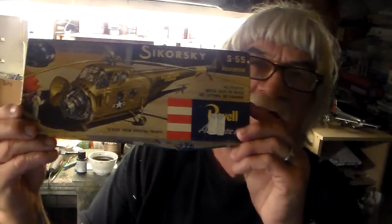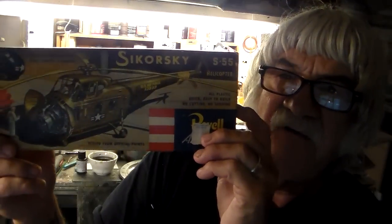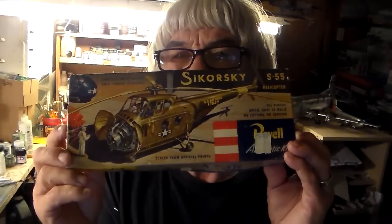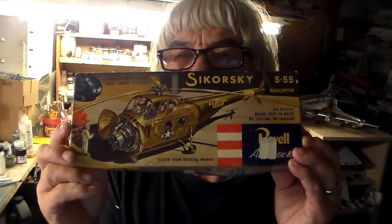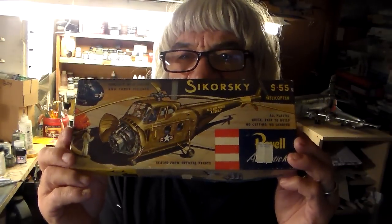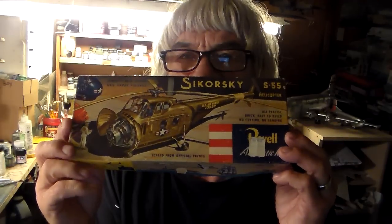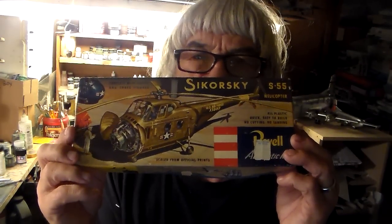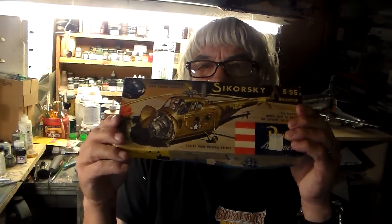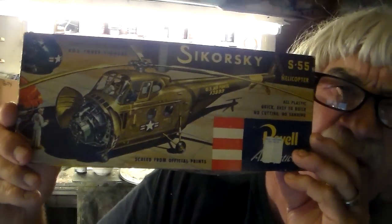This is a 1955 Revell Sikorsky S-55, which is known as the H-19 Chickasaw. This was used throughout the Korean War campaign, and also by the United Nations. To my knowledge, this was never used in Vietnam. By the time the Korean War was virtually over, they more or less used these as recon squadrons, training squadrons, and utility aircraft, and they had more stuff on the drawing boards they were bringing out. So this is the Sikorsky.